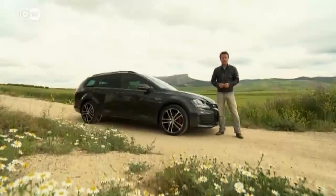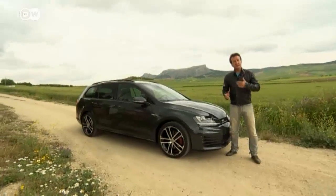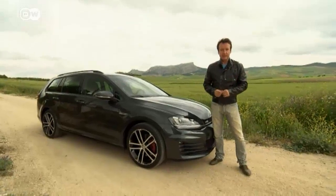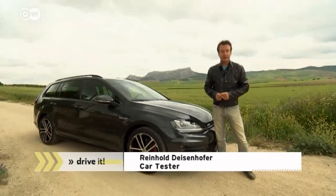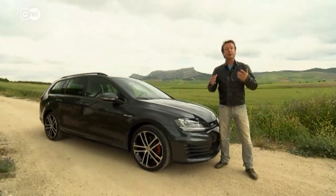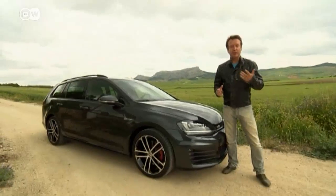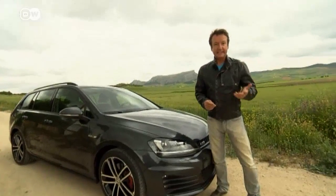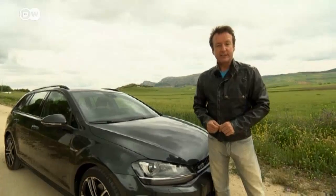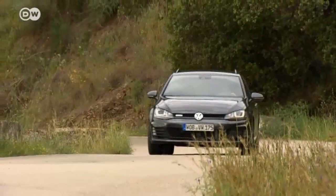In the last 40 years, Volkswagen has sold 30 million Golfs. Our car tester Reinhold Deisenhofer notes that taste has changed in those 4 decades. Customers want more variability. And so today, 1/4 of all VW Golfs are variants, station wagons. The compact station wagon category has stiff competitors in the Ford Focus, Skoda Octavia, Opel Astra, and Seat Leon. But the new Golf variant GTD is up to the challenge, with a more powerful engine and new design ideas.